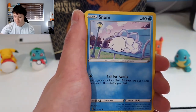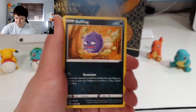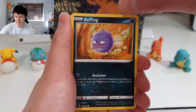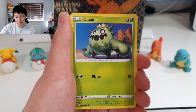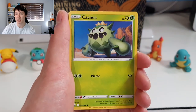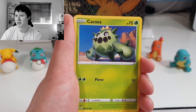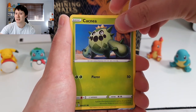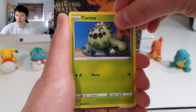Gossifleur. We have a Snom. Okay. We have a Koffing. That's kind of trash, but that's okay. We have a Cacnea. That's kind of trash. So we've pulled two trash cards in a row. We have, is this the second last card? I think this is the second last card. Here we go, guys. Here we go.